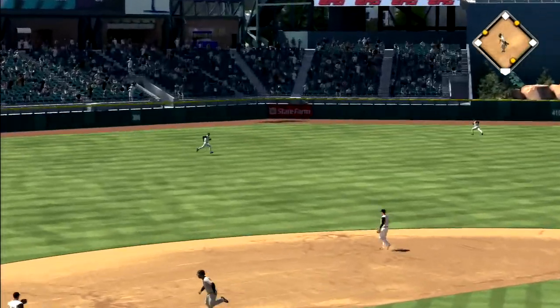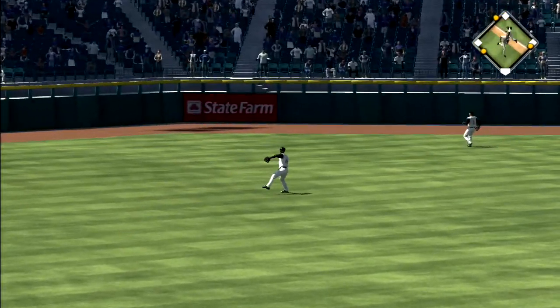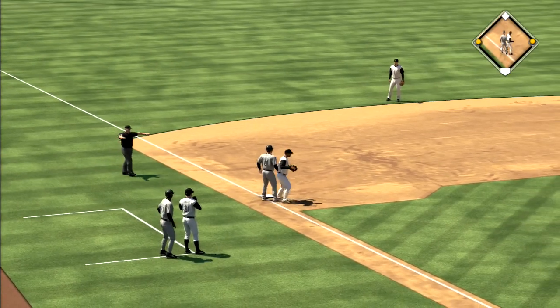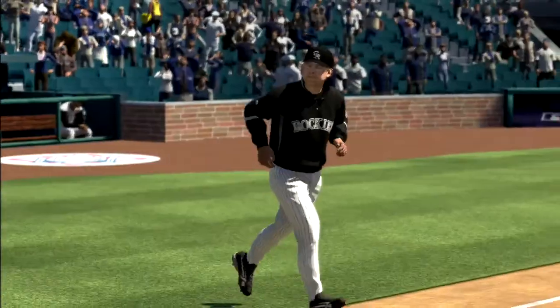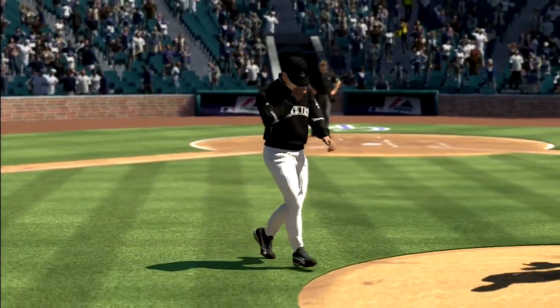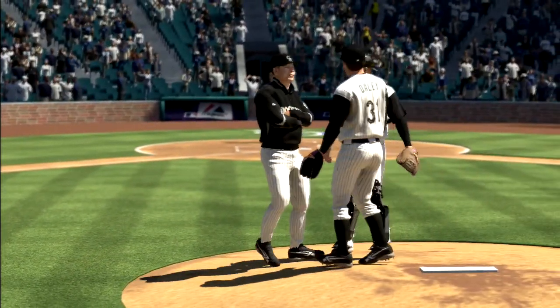Swing, hard liner to left center. And that is going to be a base hit. Throw into third. But too late, and he's safe at third. And we'll have a visit from the pitching coach here, and he's got to be saying, come on, quit laying it in there, meat.